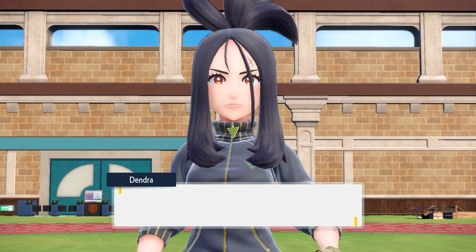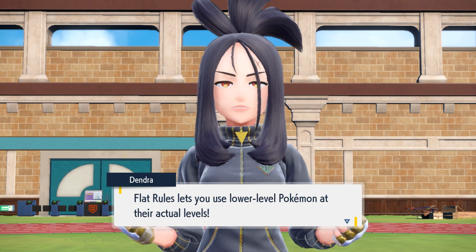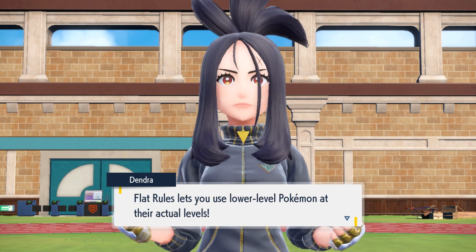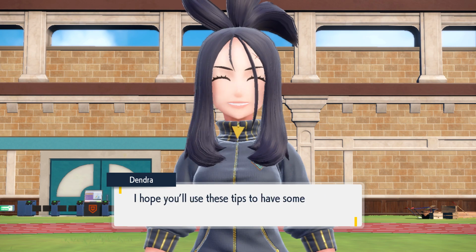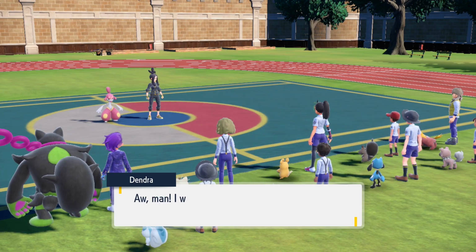In conclusion, normal rules adjust all Pokemon's level to level 50. Flat rules let you use low level Pokemon at their actual levels. I hope you all use these tips to have some exciting battles with your friends.